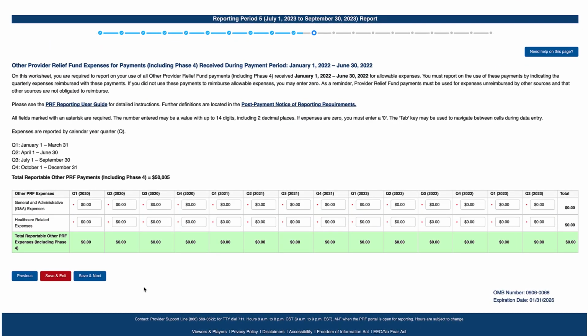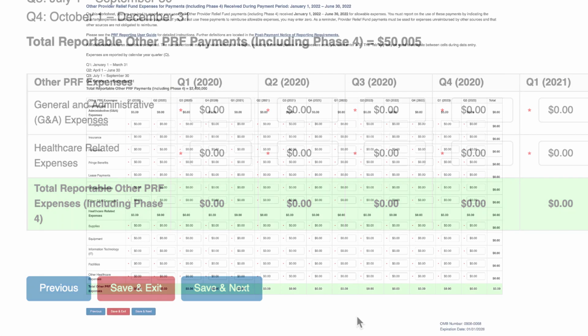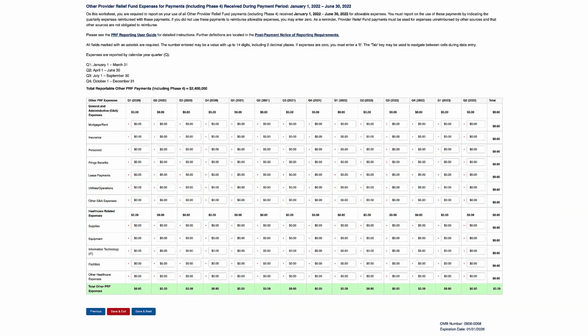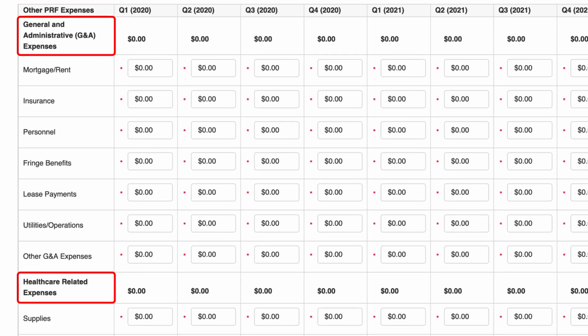If you received more than $10,000 but less than $500,000 in total PRF, you are only required to report on the use of these payments by general administrative expenses and healthcare expenses. If you received greater than or equal to $500,000, the detailed expenses table displays. If you received $500,000 or greater in total PRF payments, including Phase 4, you are required to report in greater detail within the two categories previously mentioned.